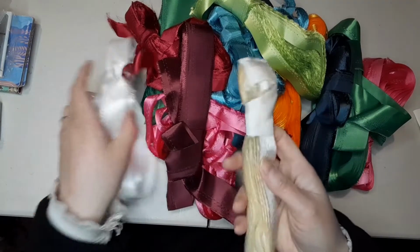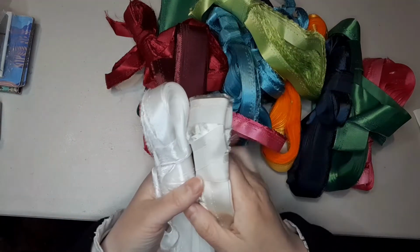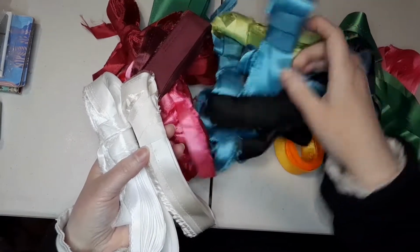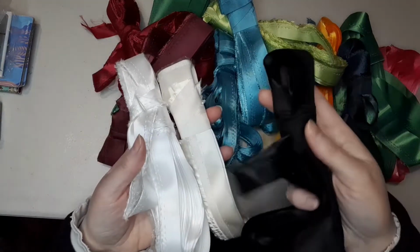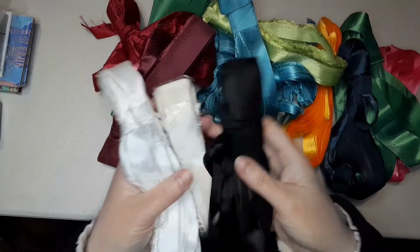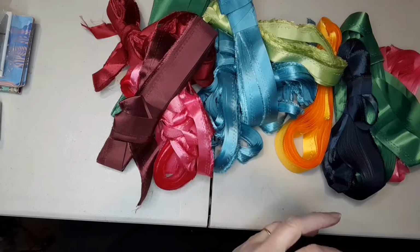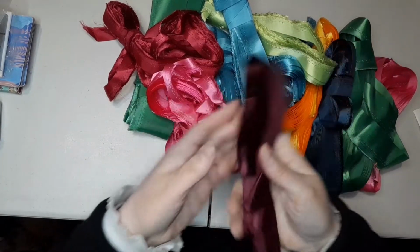And they have a separate bin for the cream and the white, and then they have another bin of black, which I don't think I got one of. So there's 3 bins: one for the white and ivory cream, that sort of colour, one for black, and then one for colours. I got just those from the other 2 bins, and then this is all from the coloured bin. And just awesome.